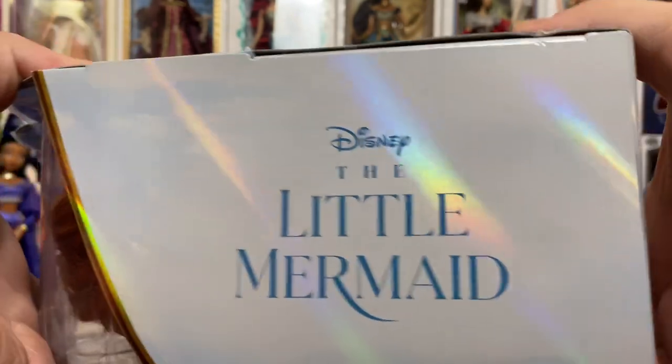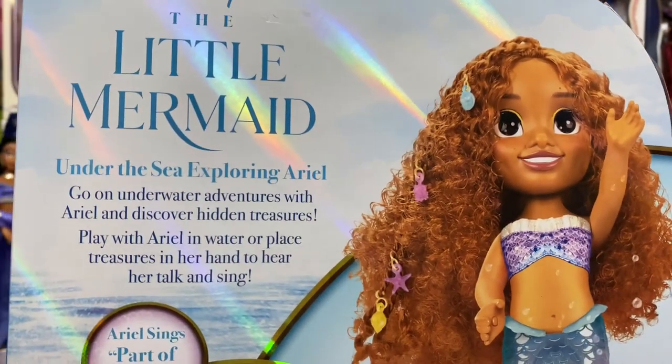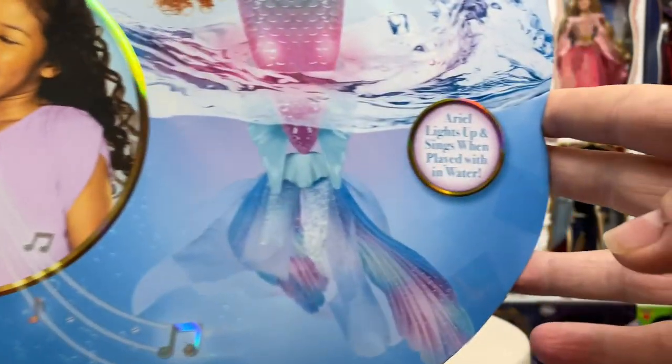On the side here, we have kind of this iridescent gold border and the same kind of rainbow iridescent reflection on the box. On the top, we have Disney's The Little Mermaid and that same beautiful, oh, I should have bought two because I'm getting this one out, but I want to keep one in the box. And then on the back here, we do have, again, the logo, a little bit about the doll. So if you want to pause and read it, you certainly can. Picture of the doll out.